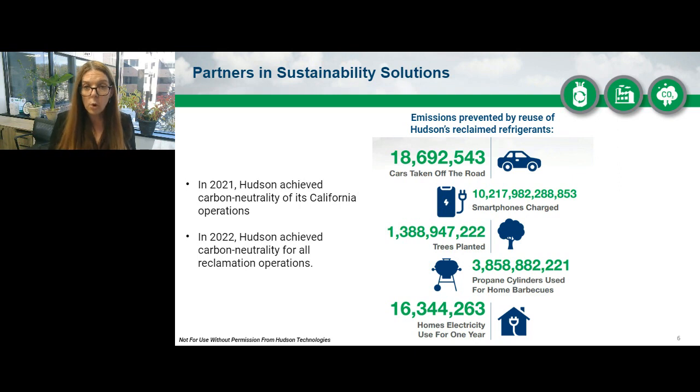And you can see over the course of years, the emissions that have been prevented by our reclaimed refrigerant. So when we reclaim, we recover that refrigerant, we've prevented its release to atmosphere. We've taken more than 18 million cars off the road, or the equivalent of taking more than 18 million cars off the road. We've charged numerous cell phones.